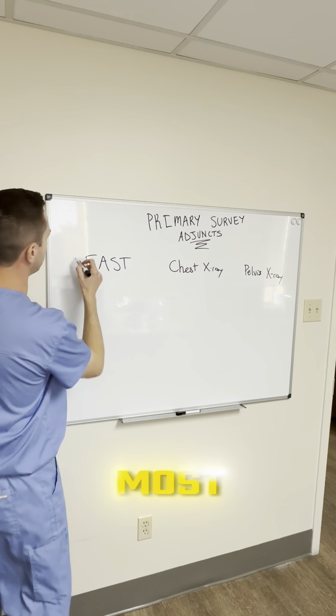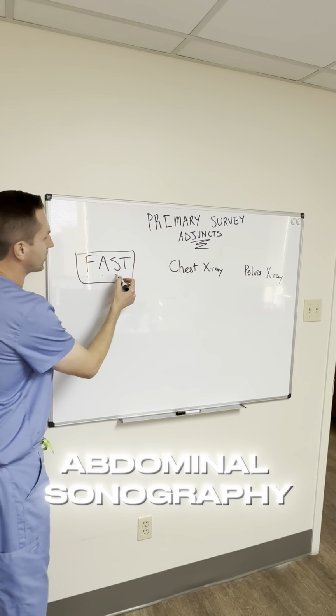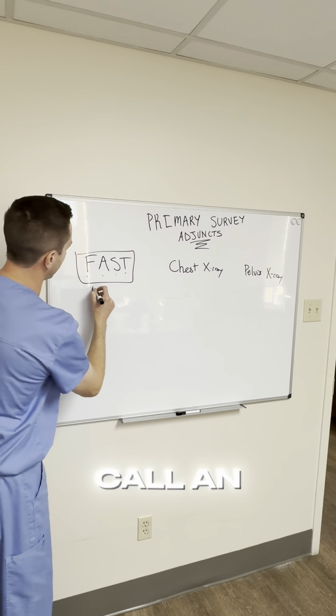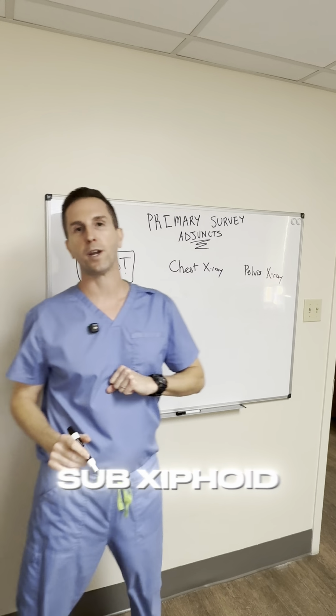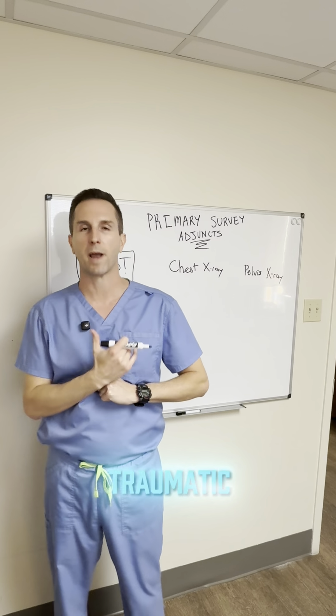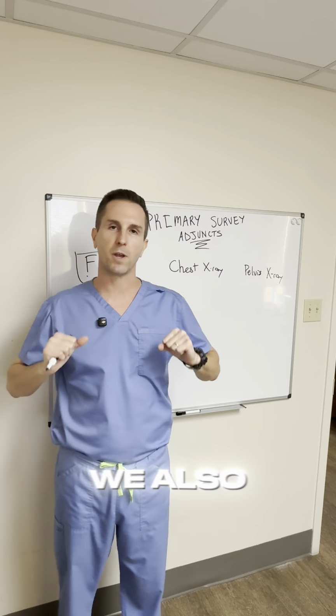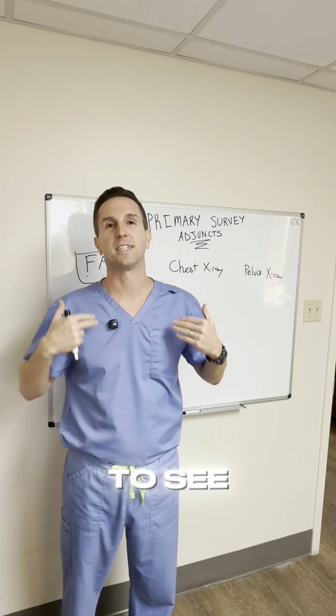And truthfully, the most important one, I think, is the FAST exam. So focused abdominal sonography for trauma, but we do what we call an EFAST nowadays because the subxiphoid view is going to get you the pericardium. So we need to see if there's a traumatic pericardial effusion. But then we also look at both lung windows on the extended, or EFAST, to see if the lungs are up.